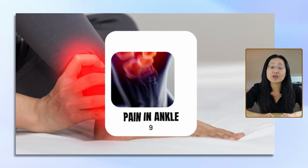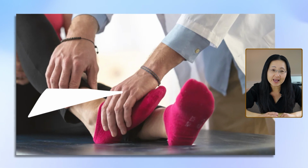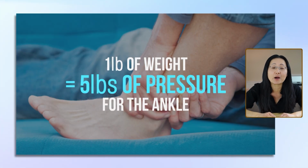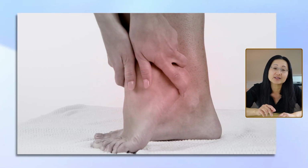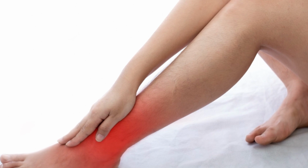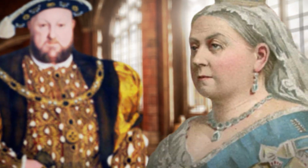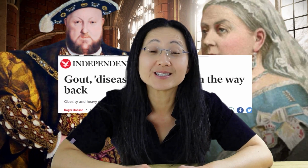Number 9 is having pain in the ankle, which is another common site for gout flares. The ankle holds a lot of pressure. For every pound of weight, there is 5 pounds of pressure on your ankle. A gout flare can last 2 weeks to fully recover. A gout risk factor is morbid obesity, like King Henry VIII or Queen Victoria, who both had gout flares. Those painful joints just make people more sedentary.